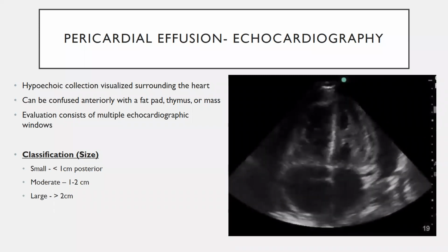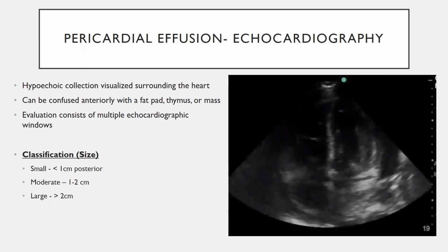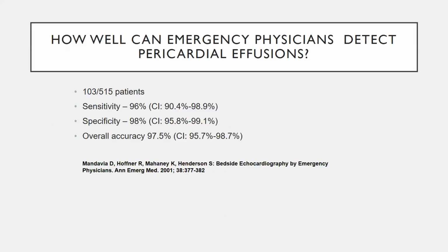It's classified as small, moderate, or large. Small being less than 1 centimeter, and that's the maximal dimension that you measure at the largest area where you're seeing the effusion. Large is greater than 2 centimeters. So how well can emergency physicians detect pericardial effusions? I know everyone here is a critical care physician, but you're pretty savvy with ultrasound too. They did pretty well, with an overall accuracy of about 98%. So this is something that's pretty easy to do. You can rapidly diagnose it at the bedside, and it's something we should be able to do if there's clinical suspicion for it.